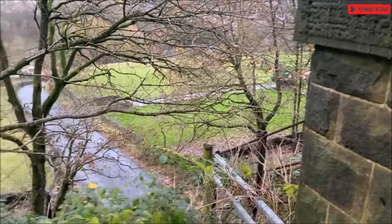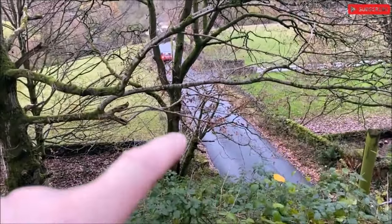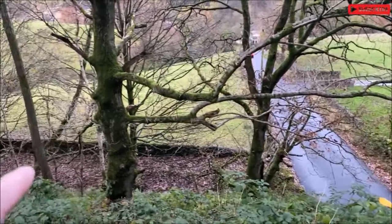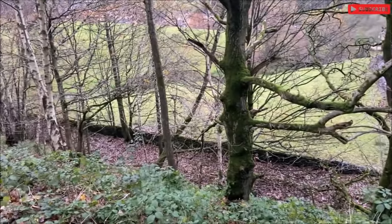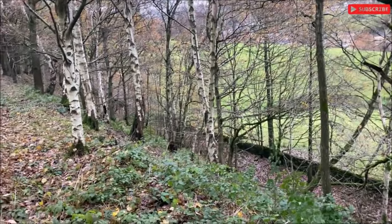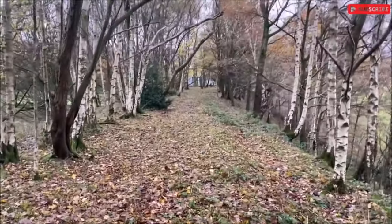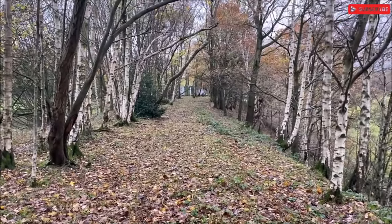The bridge is underneath here. Now down there there are two gate posts and this track. I'm going to keep my eye on that because that looks like it might have been railway property at one time. I don't know how far we're going to get down here, but we will try and we'll see what happens.